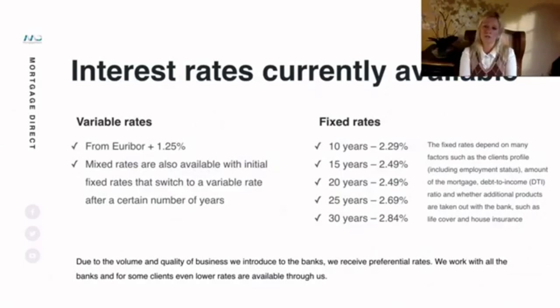Current interest rates currently available on the market. Just before I carry on about the interest rate, as you've seen on the video, due to the volume of business we submit to the banks, in return they offer us preferential interest rates. So the interest rates that you see on the screen are specific to Mortgage Direct.